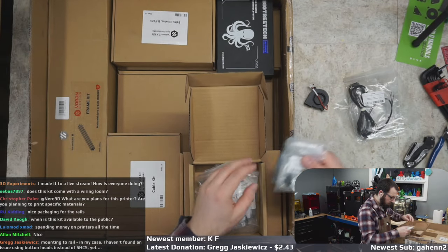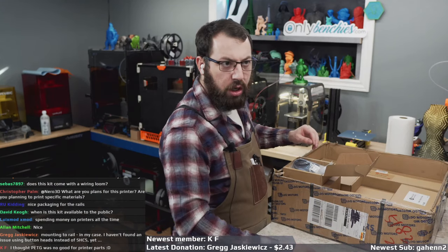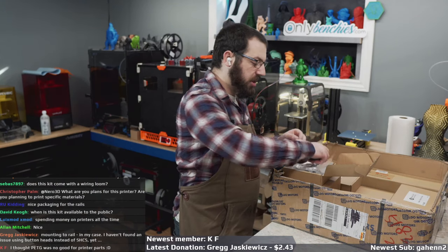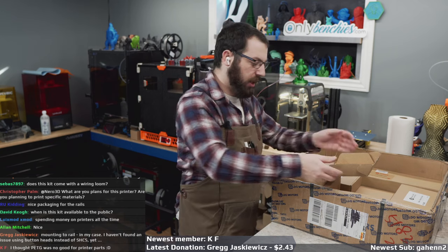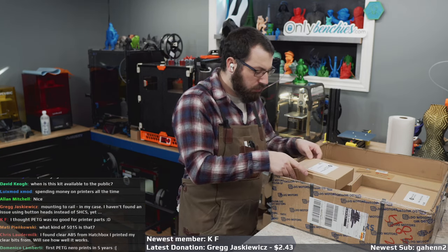That's cool. So, officially, 2.4R2 does not include stealth burner. Stealth burner is its own thing. However, it's a pretty easy swap out.